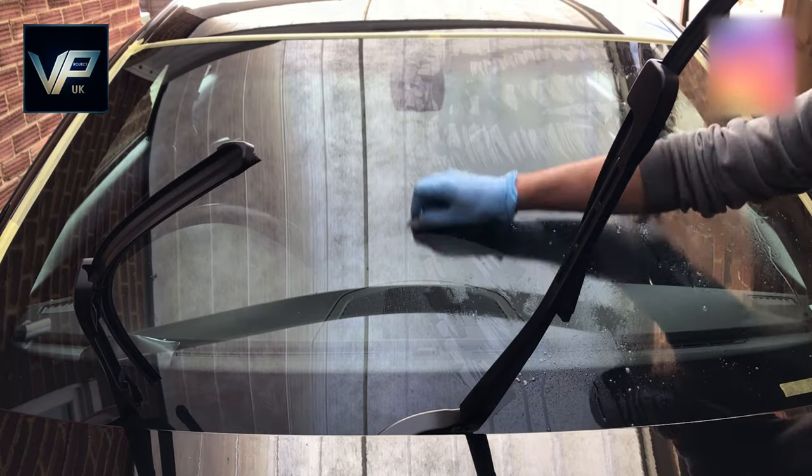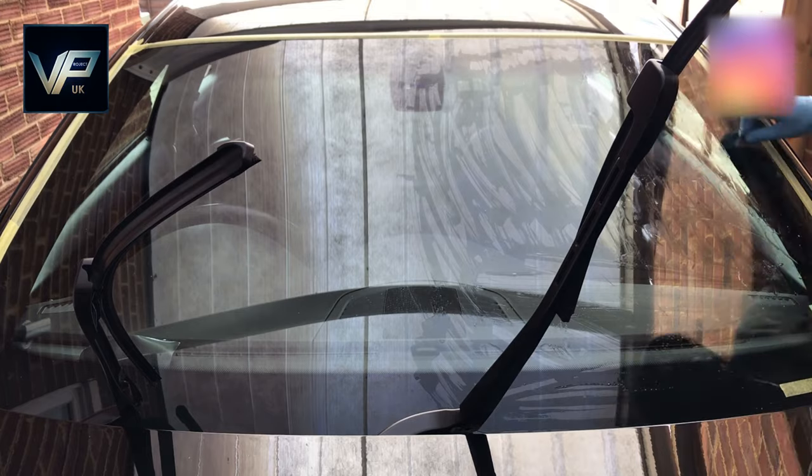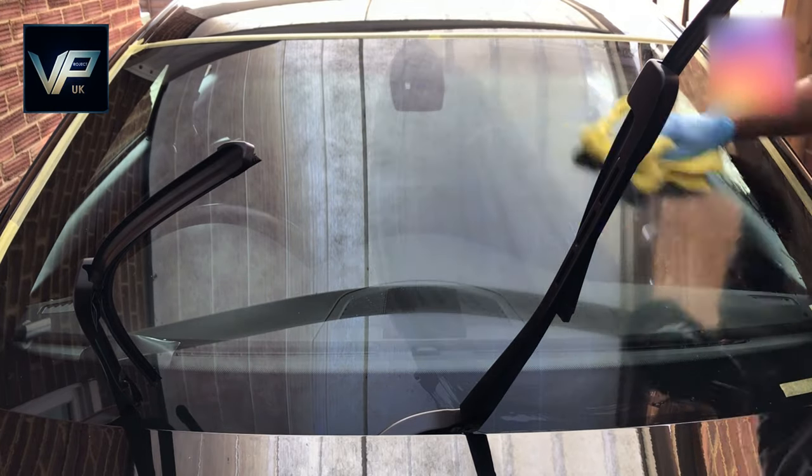And then follow the same steps for the other side of the windscreen, making sure you take your time. Again, be very careful around rubber trim and plastic parts and clean it as best as you can.